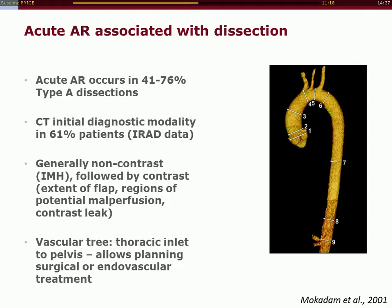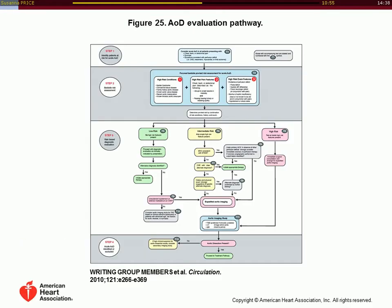And generally, the protocol that will be performed will be a non-contrast CT to detect intramural hematoma, followed by a contrast CT to look at the extent of the dissection flap, the regions of malperfusion, and any contrast leak. And the advantage of CT imaging is it allows you to investigate the whole of the vascular tree from the thoracic inlet to the pelvis and allows planning of endovascular treatment.